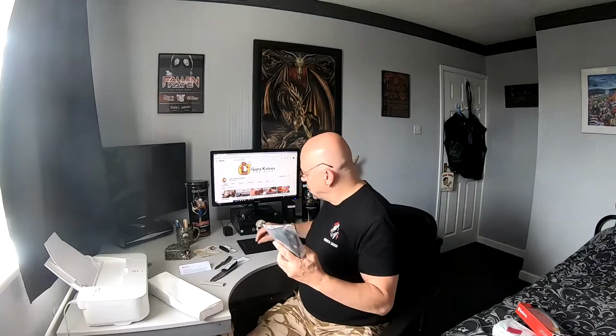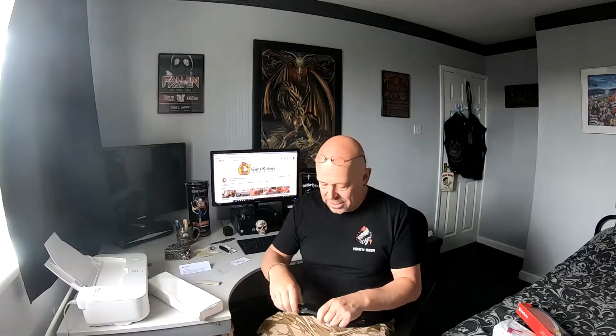And it comes with its own sheath as well. That slides lovely in there. Nice attachment for the belt, really nice quality, and I just can't get over the weight of that. A nice grip and a real nice sheath for it to go into as well.